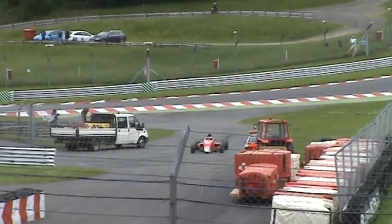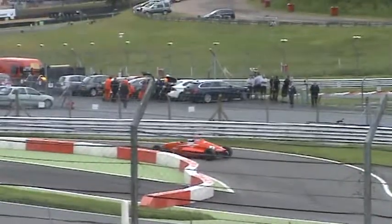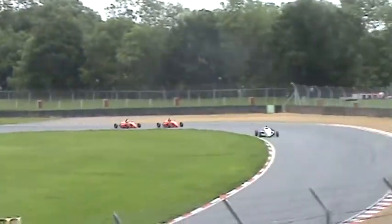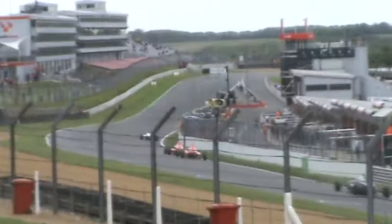Eric Lichtenstein makes his way into the back entrance of the pit lane, so here is our first retirement of the race. Meanwhile, into Clearways, it's a fight for second position between the two German cars. They almost go side by side as Luke Williams runs out wide, but Jake Cook can't quite keep the speed up on the inside of the corner, so they cross the line.